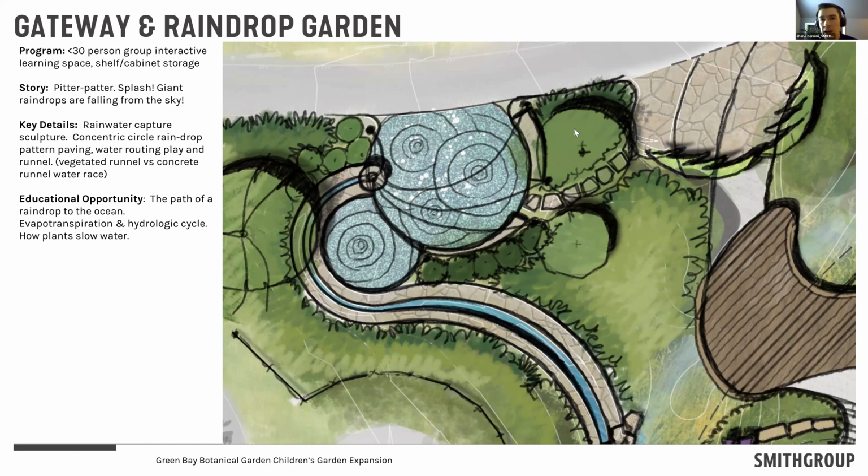But generally speaking, in addition to the gateway, the Raindrop Garden is envisioned as a space where we're able to tell the story of what happens to a drop of water and the path of that water. It's really important to know the water that falls from the sky, where it's going, how long it takes to get somewhere. And there's a lot of impacts on us and the environment in the path of the stormwater. So we envision this as a gathering space for a classroom size group of people, 20 to 30 people, where there's a feature that actually collects rainwater, and you're allowed to open the gate and let that rainwater discharge.